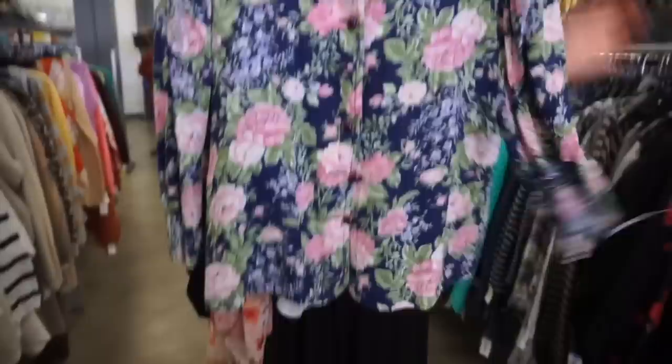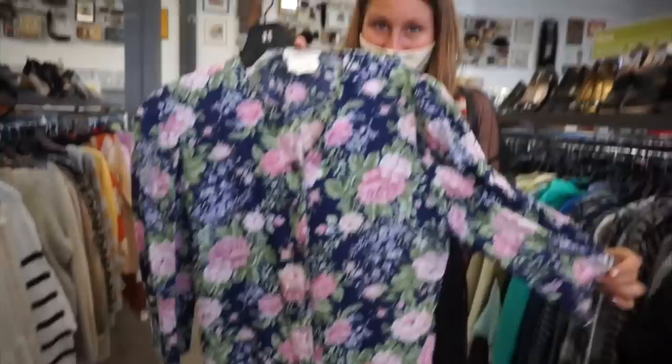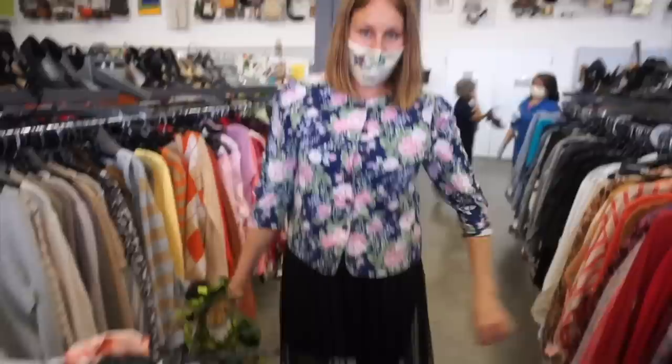Oh, it's so cute. I love the little florals. It's a little bit like granny core, but I'm kind of into it. Granny core. Kristen, it's so cute. The sleeves hit in kind of a weird place. But oh, it's so cute. I do really like it. But also, oh my gosh, you guys would be such a cute couple.